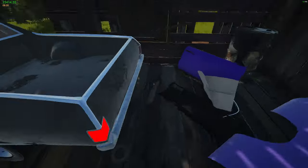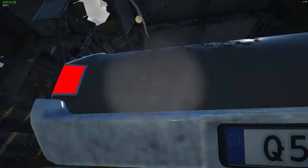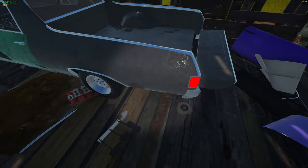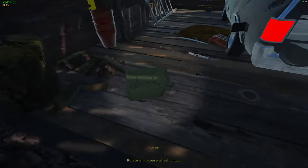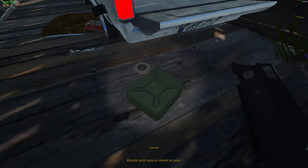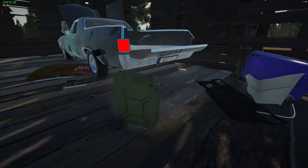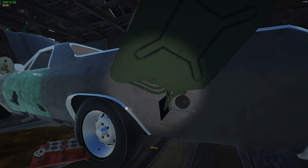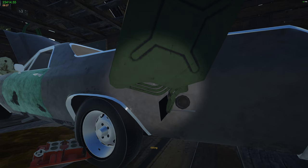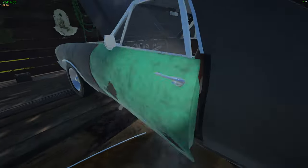Well, where is the gas tank? I suppose we can. Okay, there's the gas tank. Here we go. Right. Where did I throw my. There. Okay. I see some parts scattered around here. They'll maybe come in handy for us. Let's get this poured in. Come on, there we go. Let's throw this in the back.